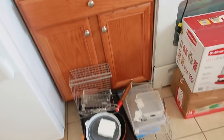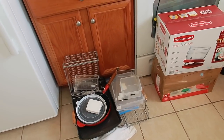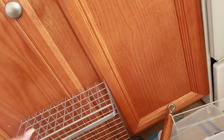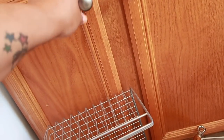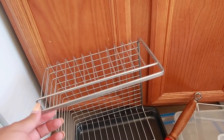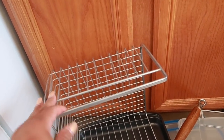And then this is more organization items. I'm not going to be able to use this rack that I had in my other house. I may be able to use it in a cabinet down here, but it doesn't fit in the pantry because we have that wire shelf, and it does not fit in the cabinets above because it's too wide.